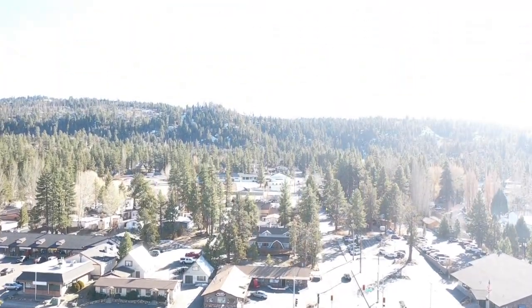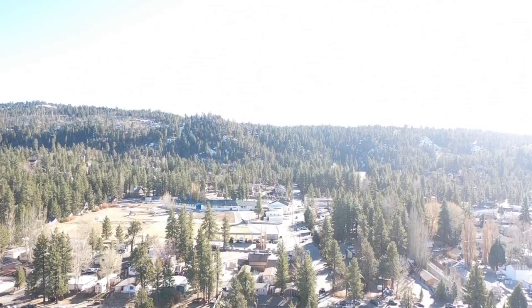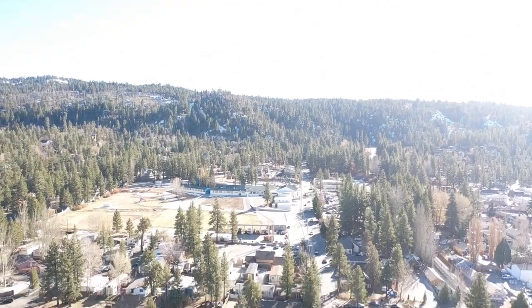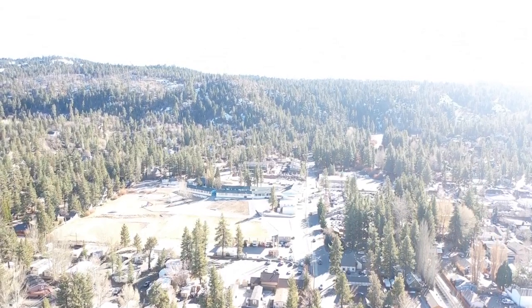Anyway, so this is just going to be a little view of what's going on in Big Bear right now. How little snow remains. We're going to go over the lake a little bit. So right now we're starting kind of near the post office and the village.